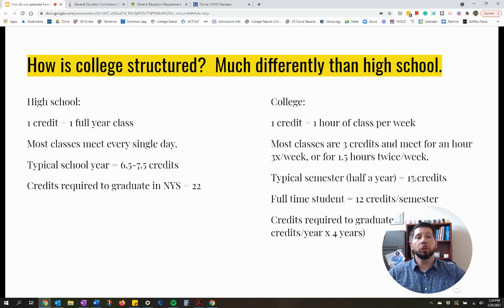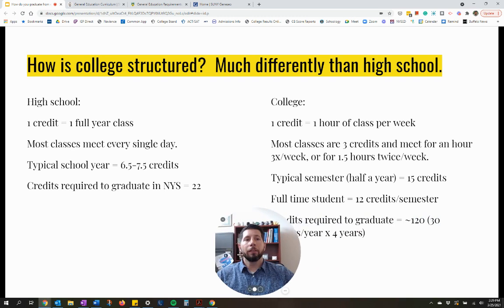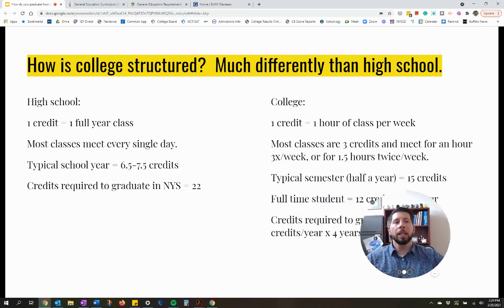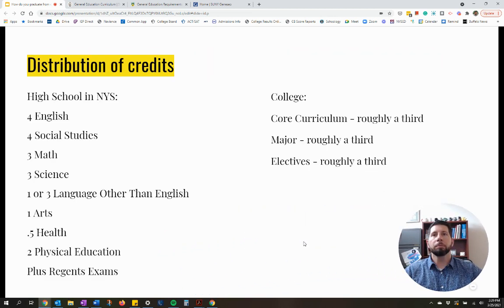So that's going to break down to about 5 classes per semester you'll be taking, and that comes out to about 30 credits per year, and multiply that by 4 years roughly, and you're going to end up with about 120 credits in order to graduate. That's kind of what you're looking at.